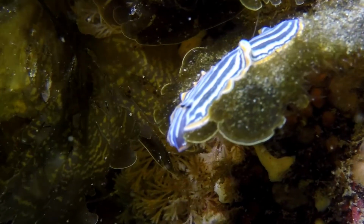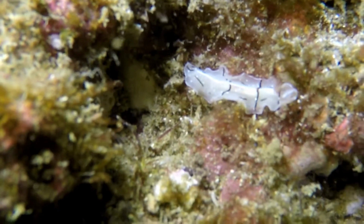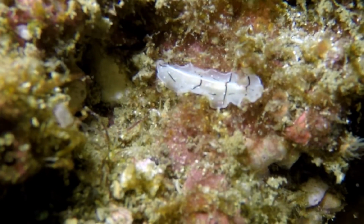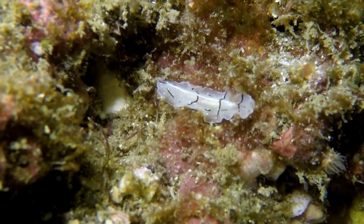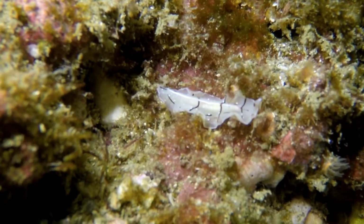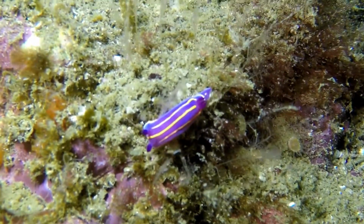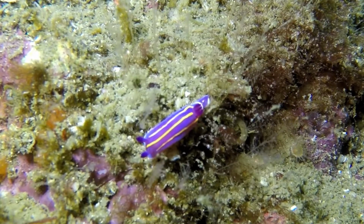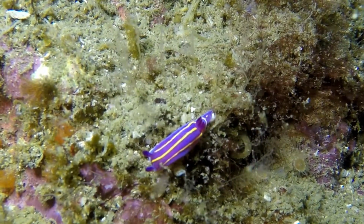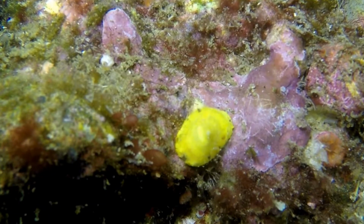There's actually another type of flatworm, which is right here. This is a Eurylepta californica. Again, I understand it to be somewhat common, but I'd never seen one before this dive. Also very pretty. This is a McFarlandi nudibranch. You can tell it's different than the Mexichromis because this one's got 3 stripes, whereas the Mexichromis only has 2.